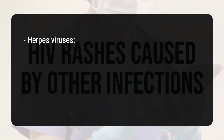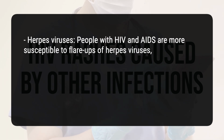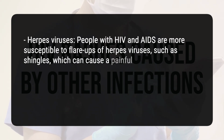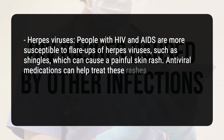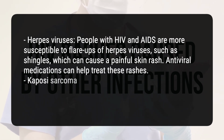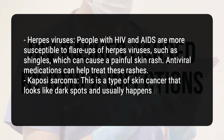Herpes viruses. People with HIV and AIDS are more susceptible to flare-ups of herpes viruses, such as shingles, which can cause a painful skin rash. Antiviral medications can help treat these rashes. Kaposi sarcoma. This is a type of skin cancer that looks like dark spots and usually happens in people with AIDS.